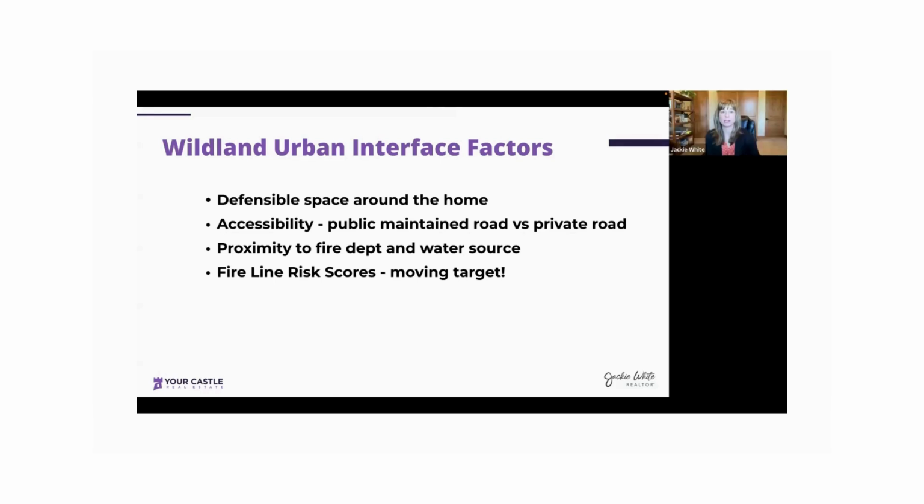Yeah, that makes sense. Now, Dusty, tell me about what a fire line risk score is. Like, what does that mean? And it feels like it's always changing, but what does that look like in your world?